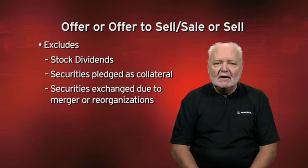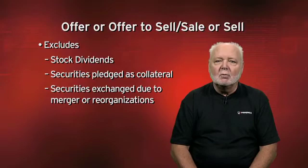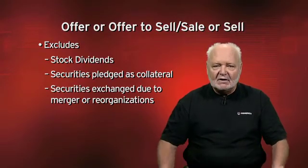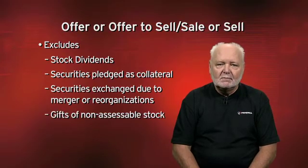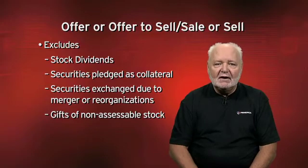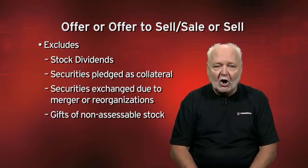I work for the XYZ Corporation. We merge with the ABC Corporation. New securities are issued. That would not be an offer or sale. If you give away non-assessable stock, that would not be a sale. If you attempt to give it away, that would not be an offer.